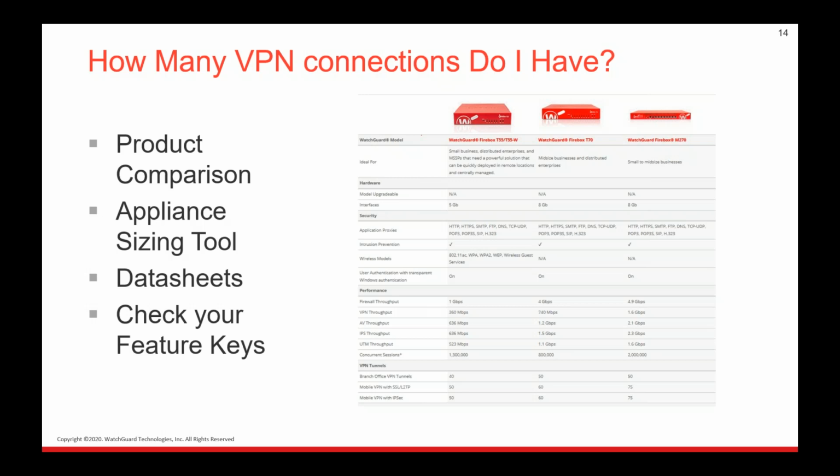So to find out how many that is, in a pre-purchase environment, you can look at the product comparison tool on our website. We have an appliance sizing tool where you can go and enter how many users you expect to have and how fast you need the device to be, and it will build a suggestion for you. We have data sheets for all of our devices with in-depth specifications. And then if you already have a device, you can very easily go and look at your feature keys and see how many VPN seats are included with that device. And you'll see here, let me get my little highlight tool.